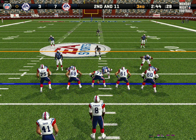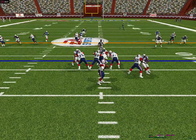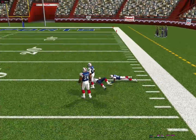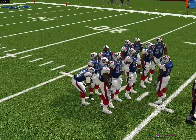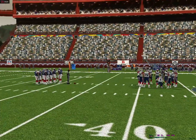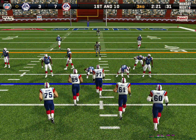All right, let's go. Keep moving. Robinson will work out of the shotgun. Hey, hey. Here we come. Hey, hey. Let's go now. No more, fella. Back in the gun. With the pass. Anthony is there for the tackle at the 32-yard line. And it's good for a first down. Ball on the 32-yard line.